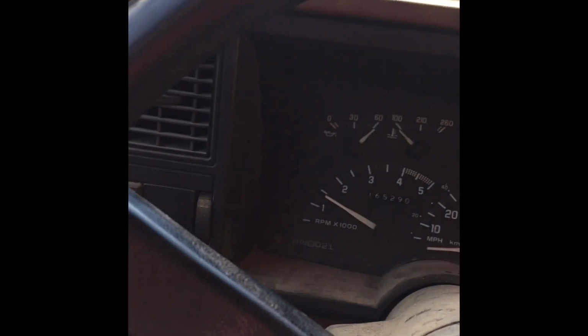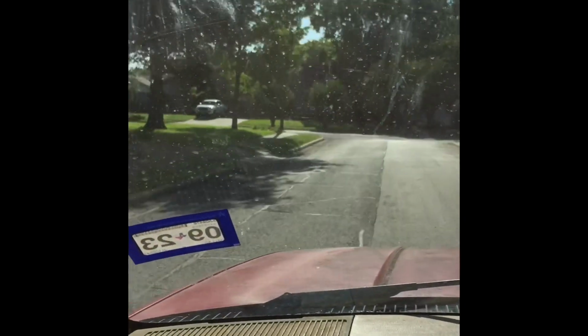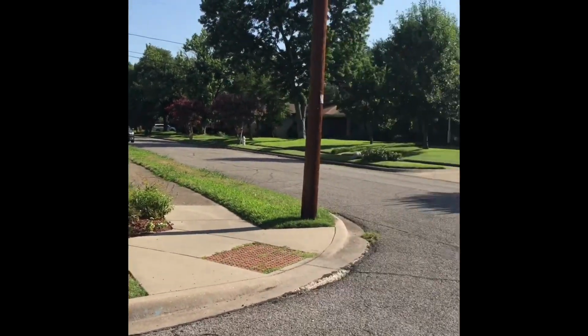Gonna do a quick drive by my other houses that we just mowed real quick. Let y'all see a little action here. I don't recommend recording and driving usually, but we're only going to this little corner here, so there's those two and the third one right there. On to the next one.